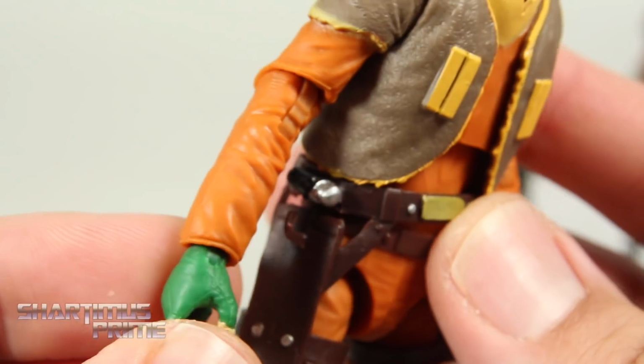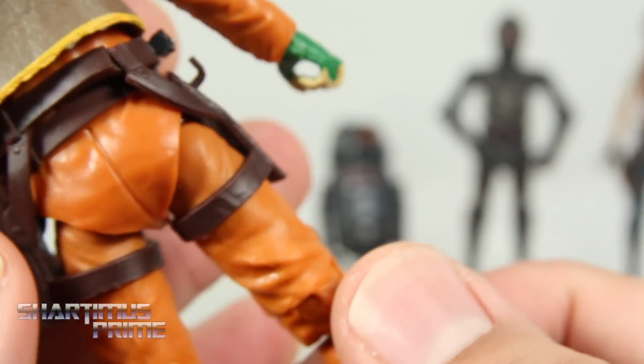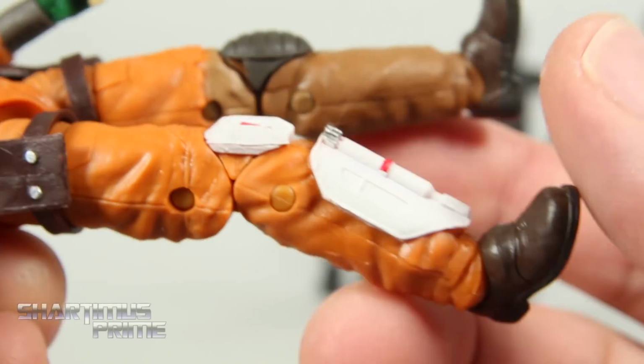It does look pretty good. They hit all the marks I'm expecting them to hit. Looks pretty good on the back. And then looking at the hips, nice detail throughout. Knee pads look really good.